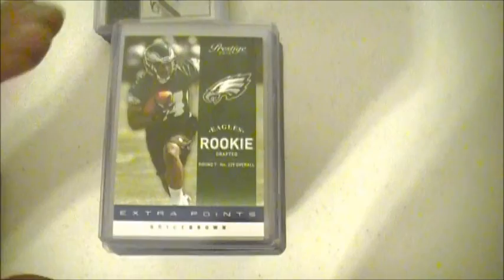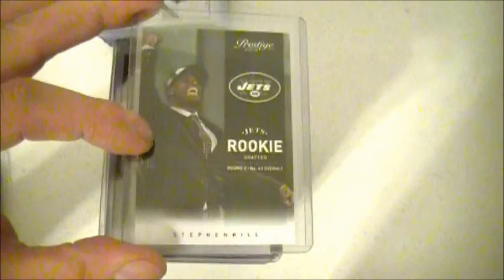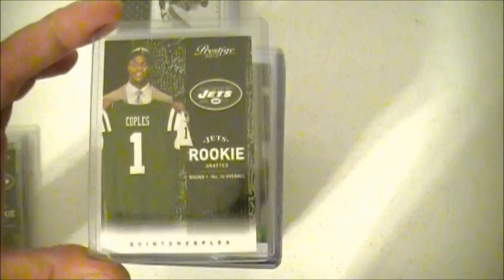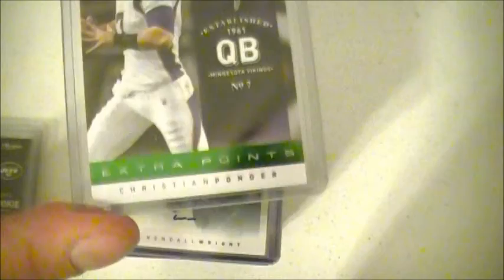Here's the SP variation of the rookie card. Normally the guy will be running around on the field with his helmet on. The short print variation has him on the stage at the draft, either in his jacket, like this is Stephen Hill from the Jets, or holding up his jersey. Quinton Coples. Green Extra Points are numbered to 25.